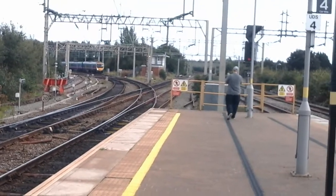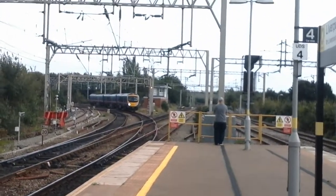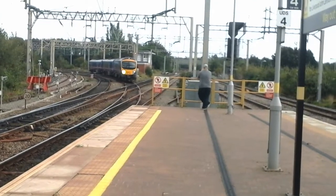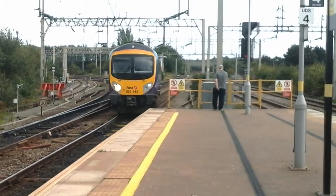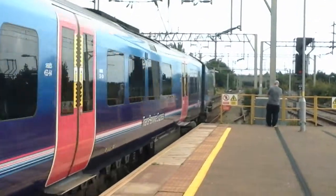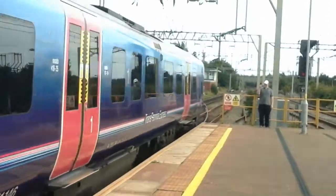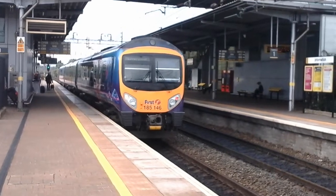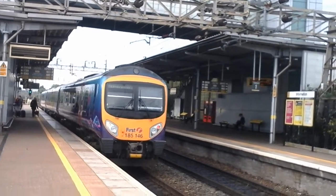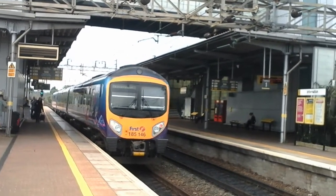And now arriving is the 1548 TransPennine Express service to Liverpool Lime Street, formed of the usual 185 DMU, one of the most underrated powerful DMUs I think. 185146. I doubt myself. Departing now, the 1547 service to Liverpool Lime Street from Scarborough, 185146. Clag.